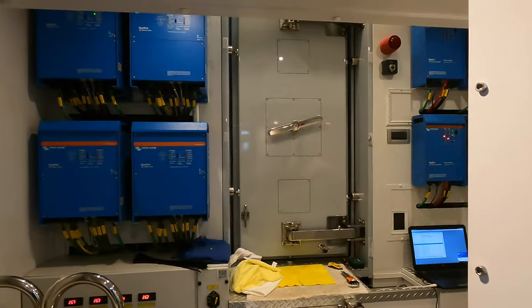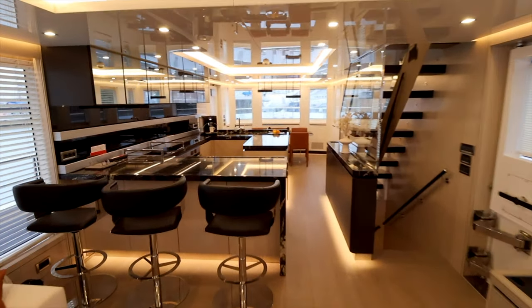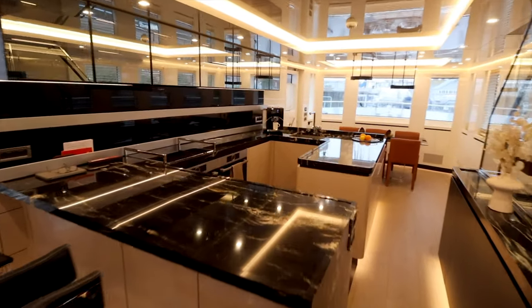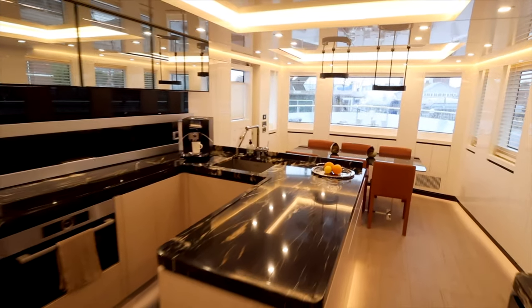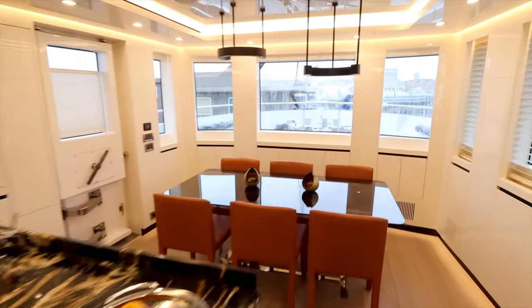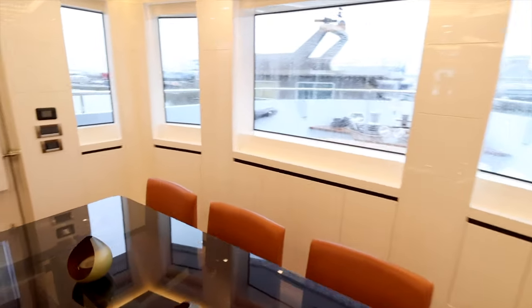So in summary, what would I say about this boat? Well, Lemanja is a vessel that truly embodies the essence of an explorer yacht. It's not just about the long-range capabilities or the robust engineering. It's also about the thoughtfulness in design. This boat is built for those who not only want to reach distant horizons, but also want to do so in a setting that really feels like home.